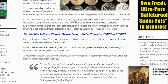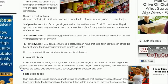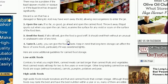There's a famous study. There were some cans of corn down in a basement, 40 years old, and they took it into a laboratory, did some experiments, and found out it was still edible. Now, I'm sure if you had canned food stored up for 10, 15 years, you could just open one of them and smell it and look at it and determine if it was edible or not.